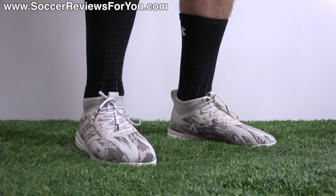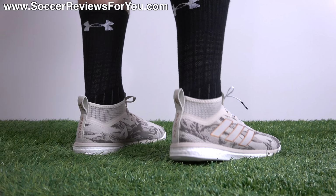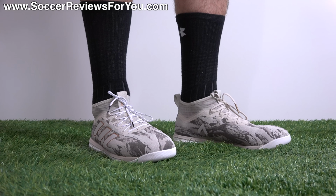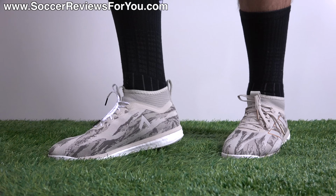On feet, these feel much better than I was honestly expecting. Way different from the regular version, mainly because of the material of the upper. It's got basically like a sock-like feel to it. That's the best way to describe it. Not a lot of structure, but very, very comfortable.